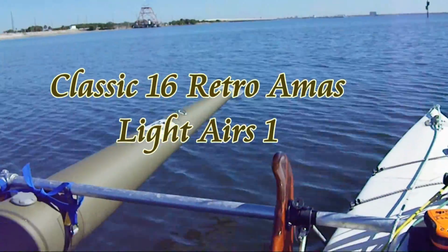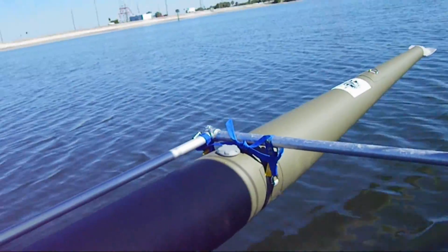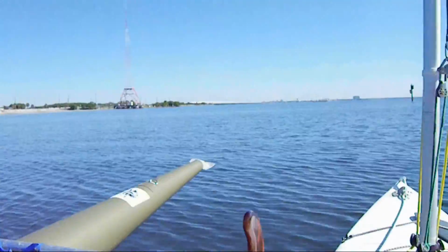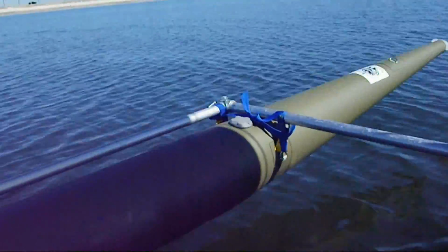Well, I'm out on another sail with my new Amas. I'm floating along really slow. The wind is much different than it was last time. Almost no wind, but I'm moving.